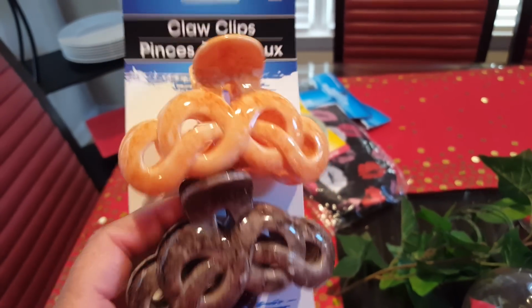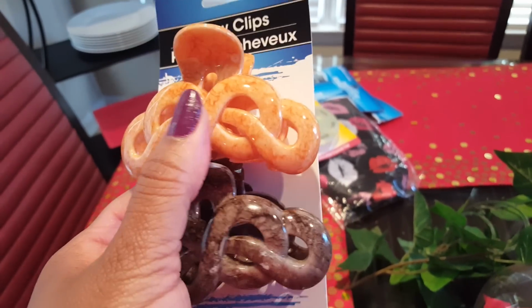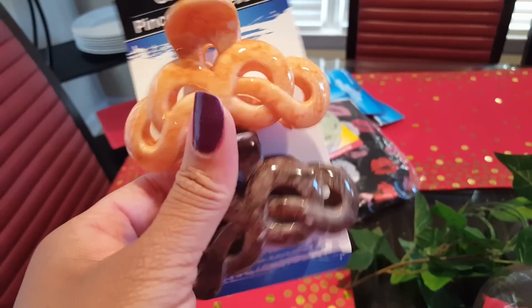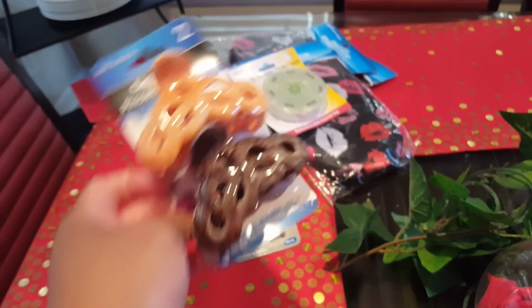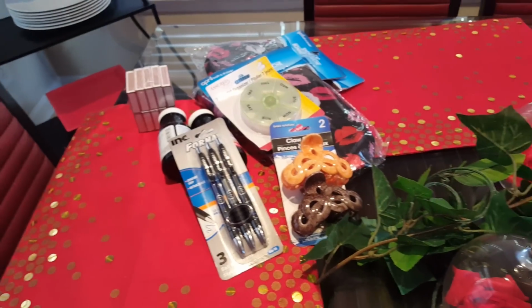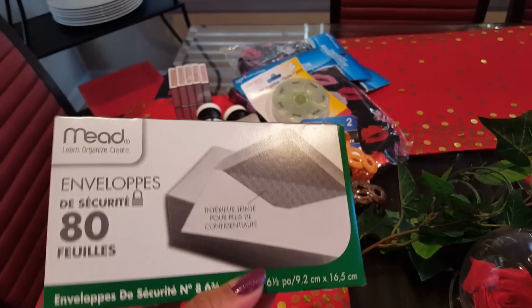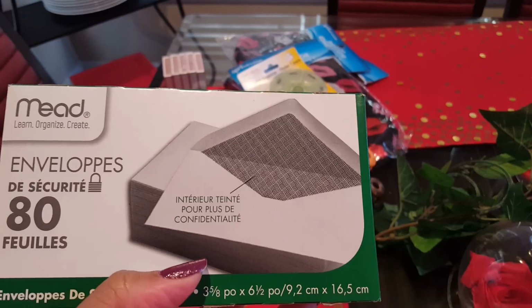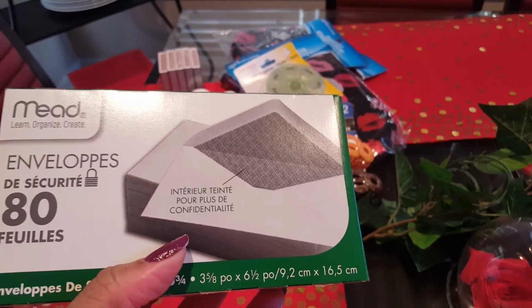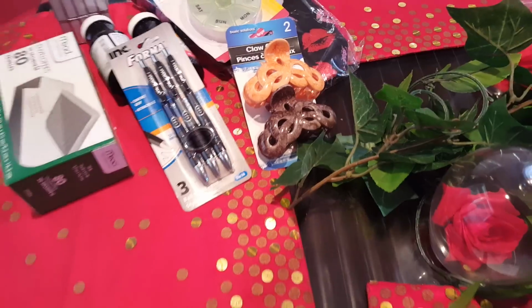Next thing I picked up were just some claw clips. These come in handy, especially on hair washing day or when my hair is down and I feel like it needs to be out of the way. So I picked those up because I go through those like crazy. Next thing I picked up, just some security envelopes. I use these a lot when I'm paying folks for services around the house, like contractors, lawn service, etc.